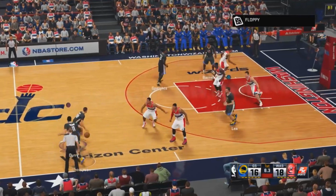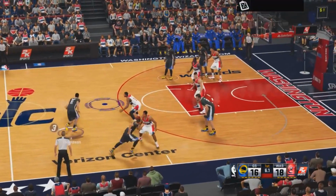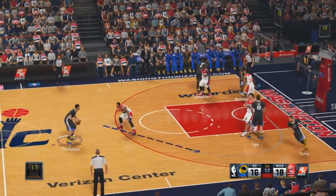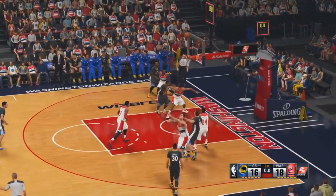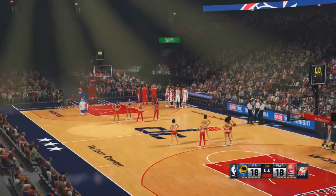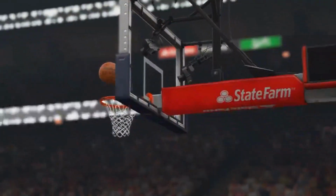Now here's Curry. Passes to Thompson. Back to Curry. Gets it off. What a play. Simply drains it in at the buzzer. And an ideal finish to the quarter for them as he drains it at the buzzer. Boy, I like the fact he didn't rush it at all. Fantastic shot.